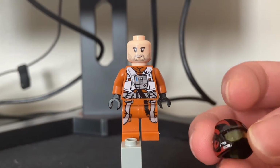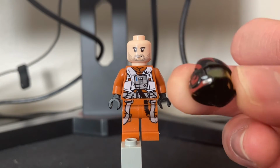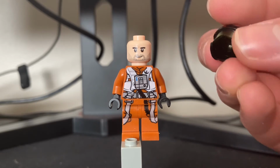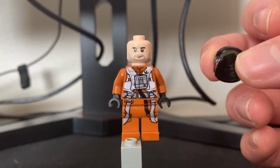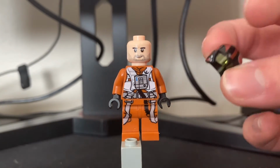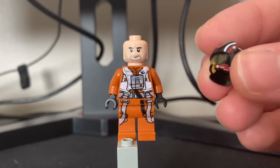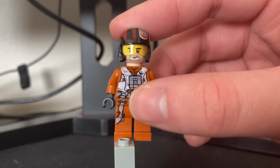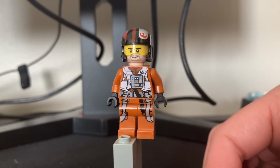Now, you may be saying, why am I basing figures off of the helmet printing or molding? It's because it really can tie a minifigure together. There's another pilot that has a white helmet and it looks pretty decent, but Poe with the black helmet just looks so sick. I mean, it looks fantastic. It just really ties the minifigure together so incredibly well.